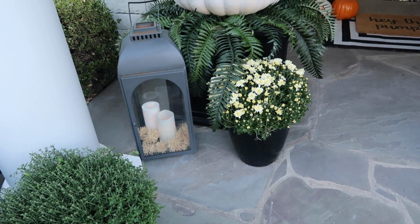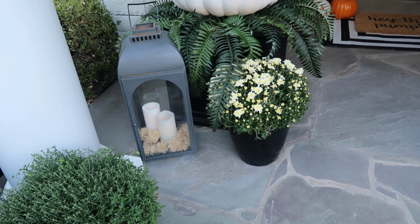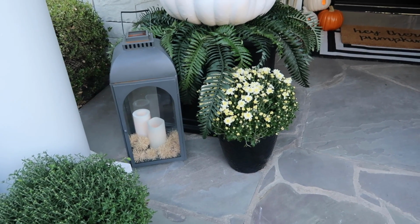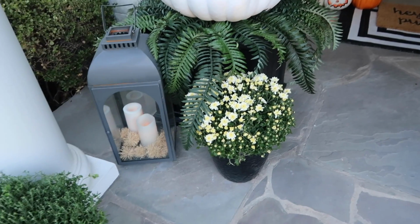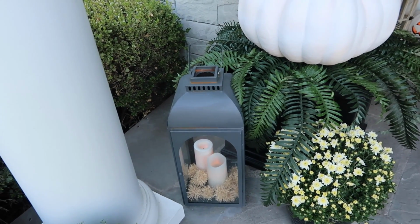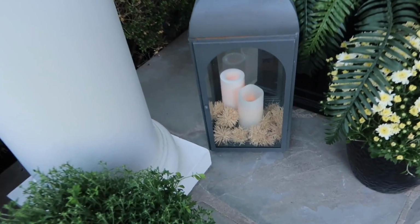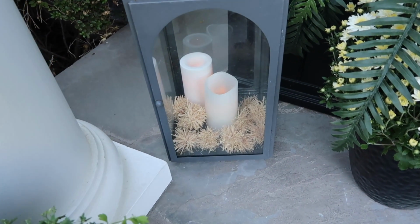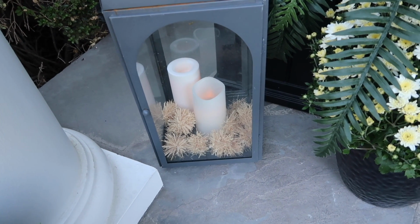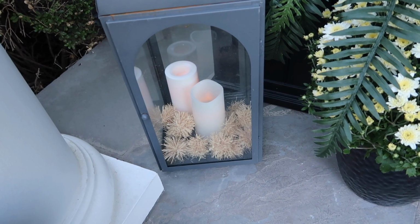summer things. So I don't know if it's still in your Target. I don't know, it's hard to say. They might have some on Target online, I'm not sure. It got a little bit wet the other day during the rain, so I need to get the rust off of that. Down here I just have some candles on timers because I absolutely love timer candles.